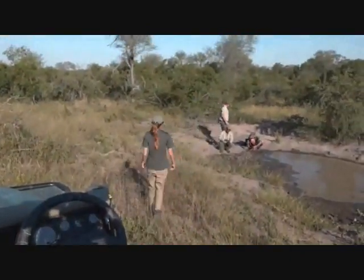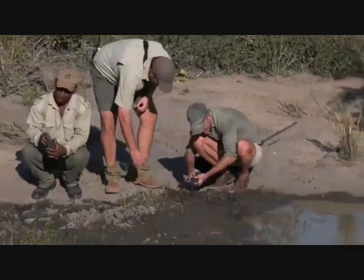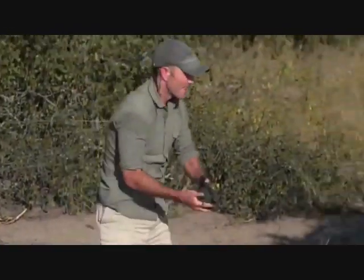Does it smell? No bad. Stump. Oh, no. Okay, yeah, I need some. Wait, I might go that side.